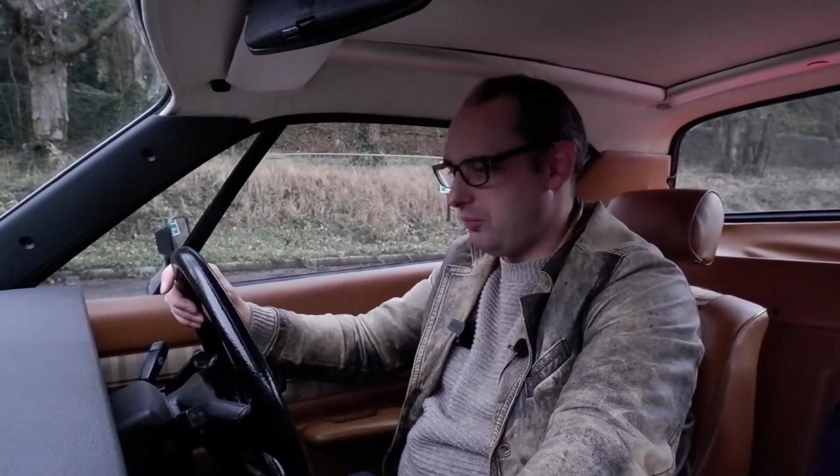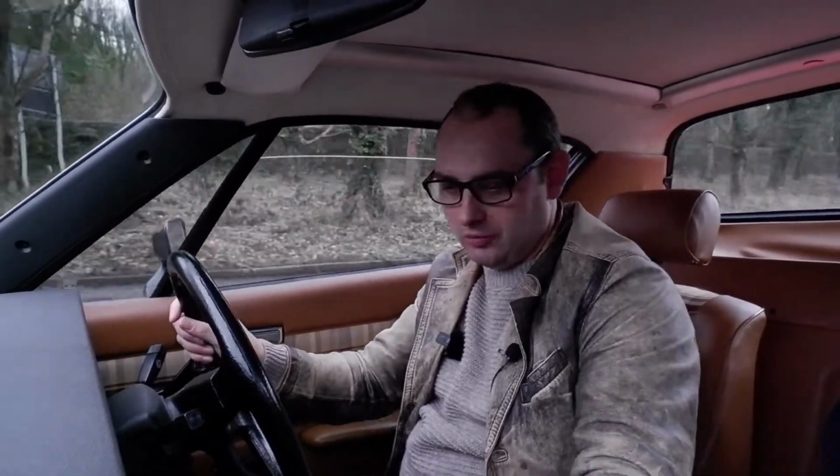Yeah, they do stop you, but it does take a lot of force on the brake pedal. My foot went down progressively there, but all the way to the floor, and at no point did it feel like the wheels were going to lock up.